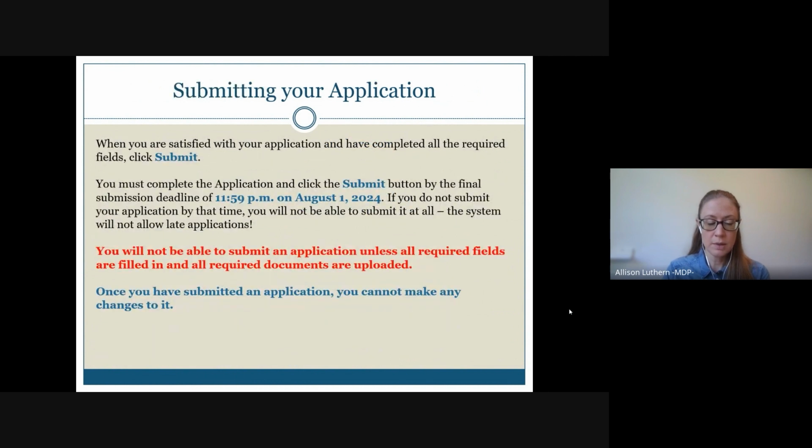When you are satisfied with your application and completed all required fields, click Submit. You must complete the application and click the Submit button by the final submission deadline of 11:59 p.m. on August 1st. If you don't submit by that time, you will not be able to submit at all. The system does not allow late applications.